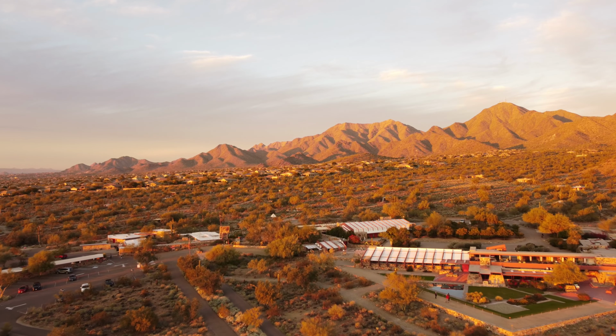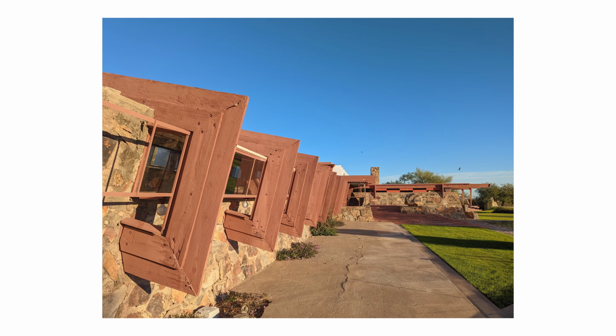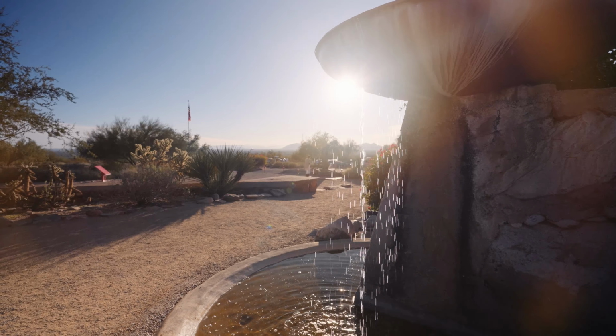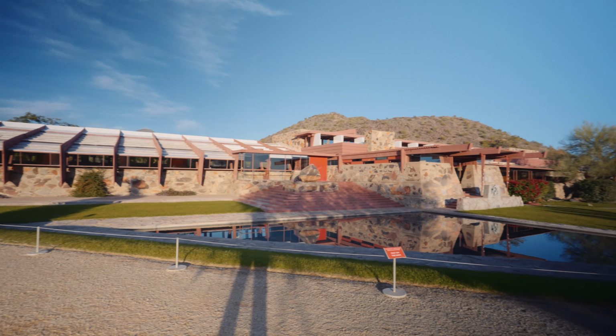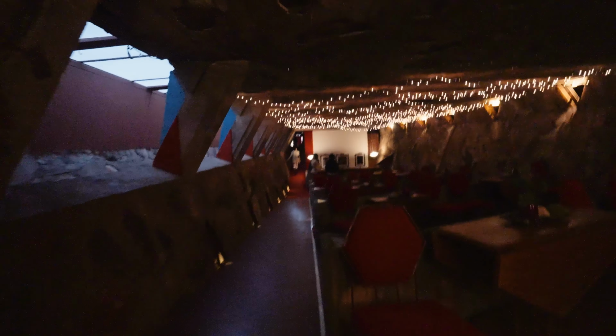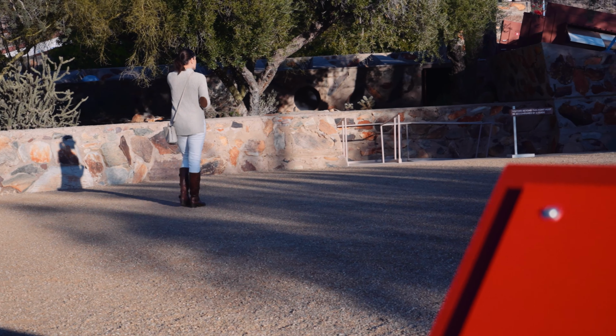This place is a true masterpiece of design, seamlessly blending into the natural environment. It's here where you truly get a sense of Wright's organic architecture philosophy, where the buildings are in harmony with nature. As we tour the various buildings, including Wright's own living quarters, the drafting studio, and the music pavilion, you can't help but be struck by the attention to detail and the use of natural materials such as local rocks and desert plants.